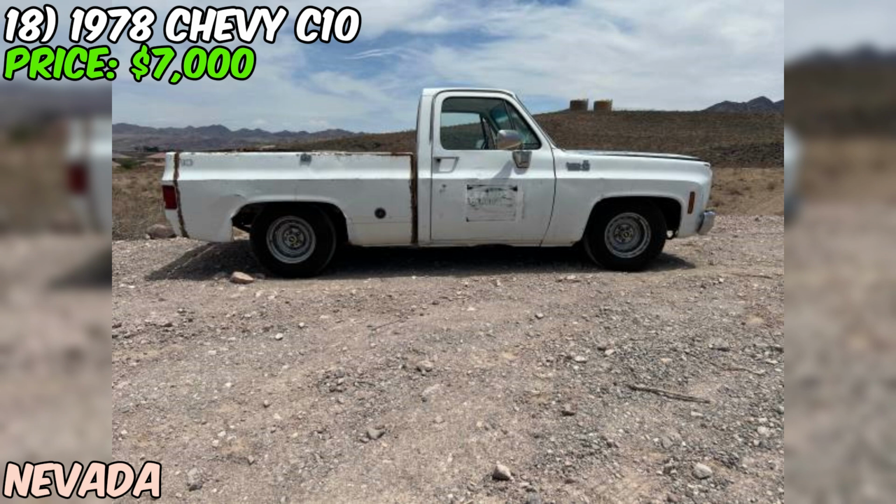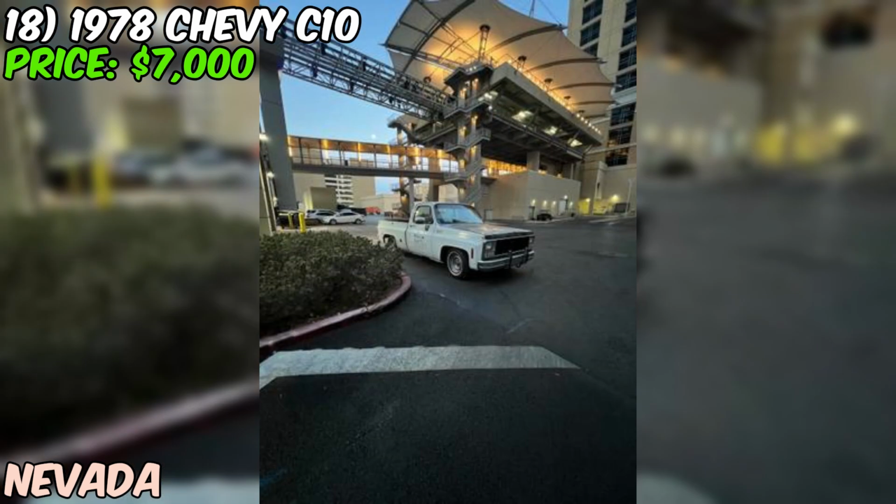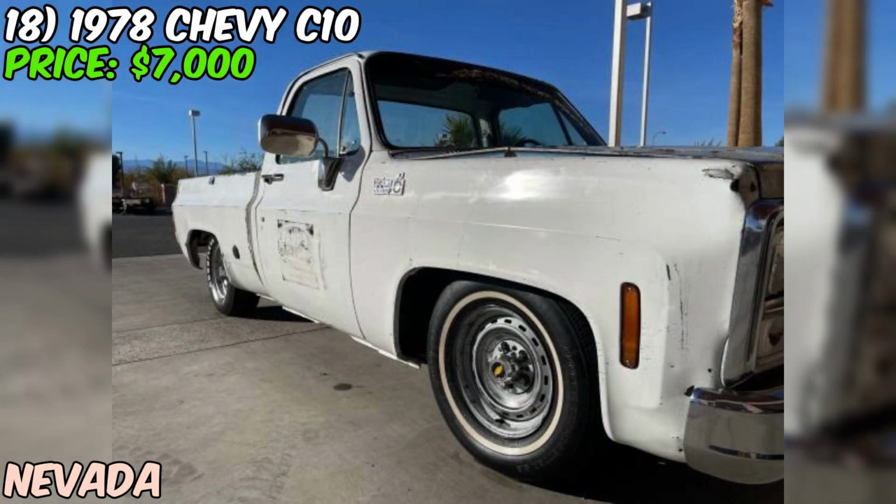The seller has also put in some serious elbow grease, stripping the interior of the cab, painting it, and installing Dynamat and a new carpet kit and trim. They even added some modern touches like LED headlamps and a subwoofer with an amp.